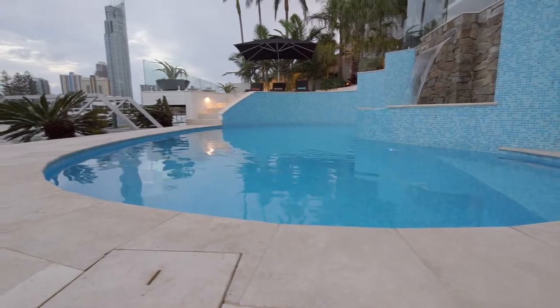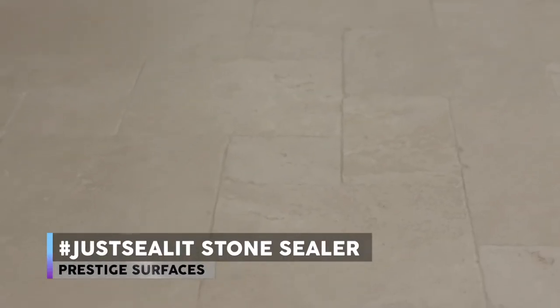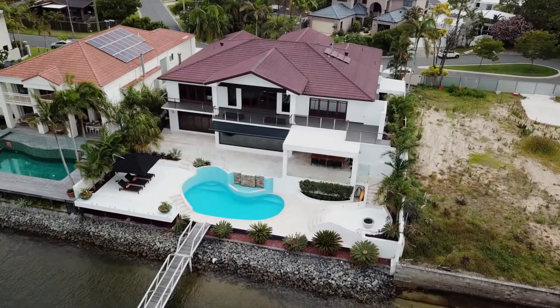I suppose one of the key things here is obviously longevity in the paving as well. Travertine being a softer stone, we did have to get Prestige Surfaces in to work out exactly what sealer and what protection we needed for the paving. So they come in, and as you can see now, 3 years old, it still looks like it's brand new from the day that we put it in.